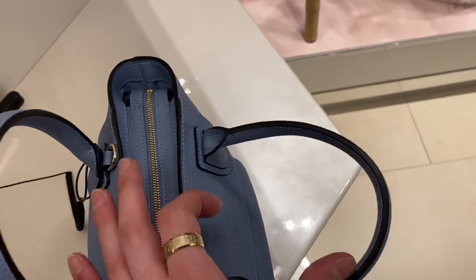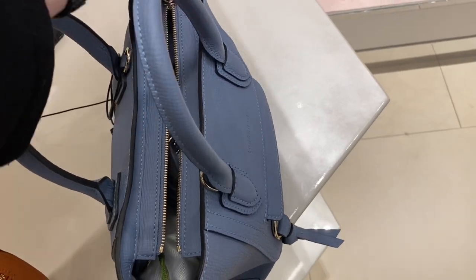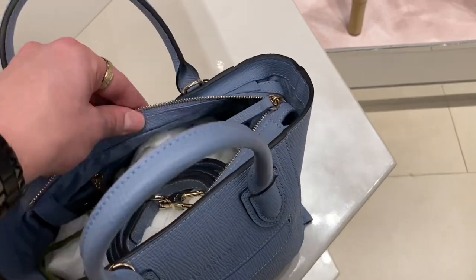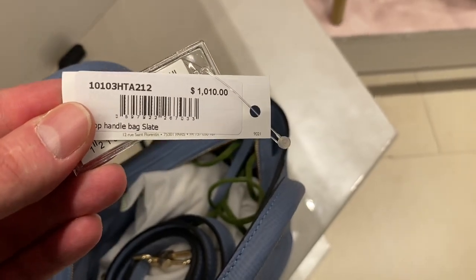But here we got the whole mailbox top handle bag here. Not the little crossbody clutch, but the full form, the full design. In a really nice color. Not my favorite color, but it's a nice color. Slate. Ooh.